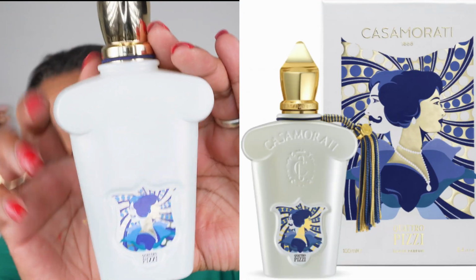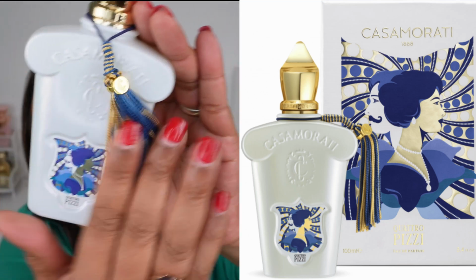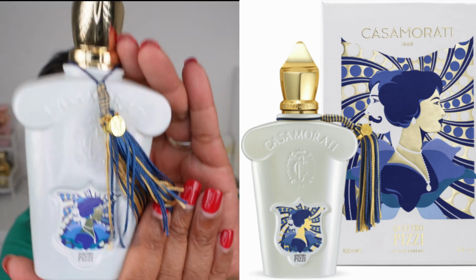This is the bottle for Quattro Pizzi. It is the normal bottle for the Xerjoff Casamorati fragrances, but the bottle is very beautiful. And let me just turn this so you can see it a bit better. As I stated, I got this a couple of weeks back. I have used quite a bit of this, and this is not a first impressions.